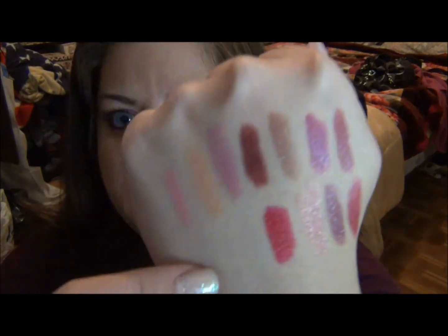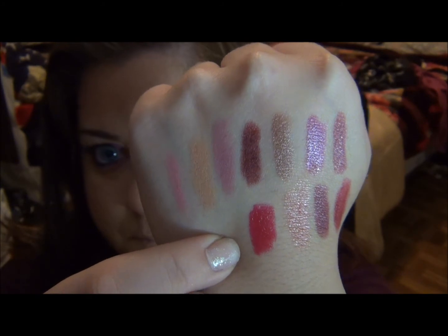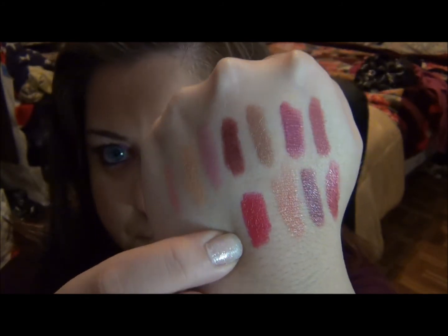Very, very pretty. And this is the color. Really goes nice with my blue eyes. I really enjoy that. And the color on this is amazing. I don't have to run over the color over and over again. And that's the shade right there. So those are the lipsticks that I wanted to show you from Revlon.